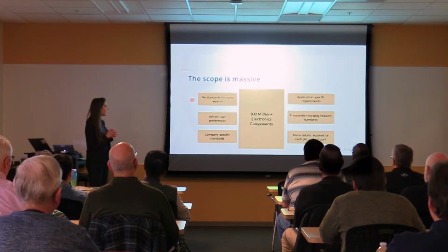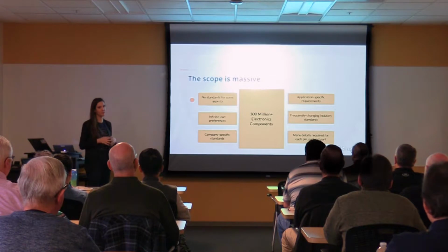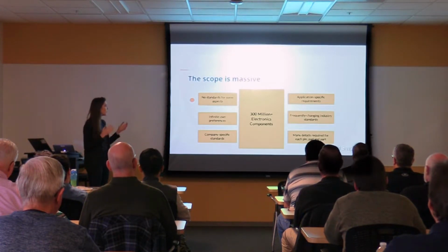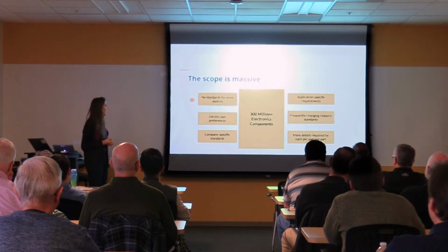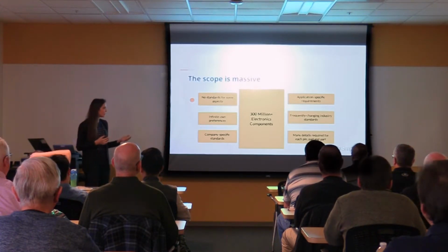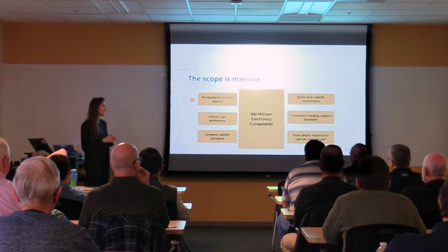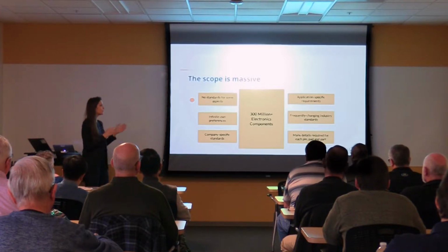So the other reason that this is a difficult problem for people to solve is just that the scope is massive. There are hundreds of millions of electronic components out there. Again, there's not always standards for everything. There are infinite user preferences. Again, company-specific standards, application-specific requirements, frequently changing industry standards. And again, many, many details required for every single pin, pad and part.